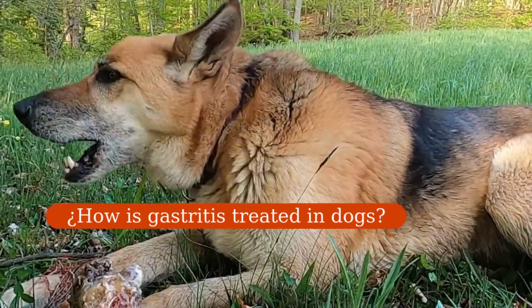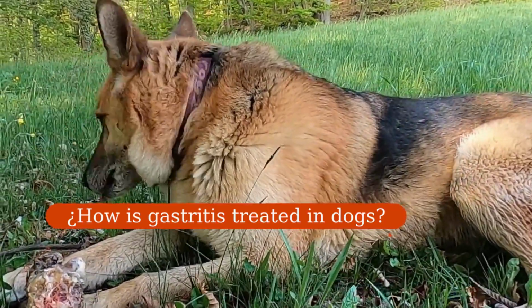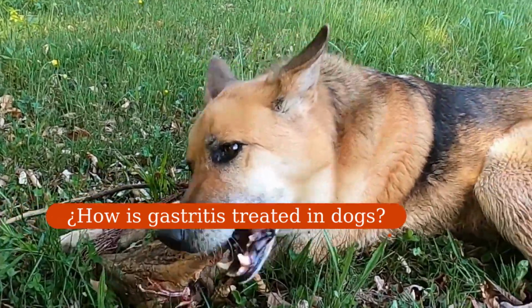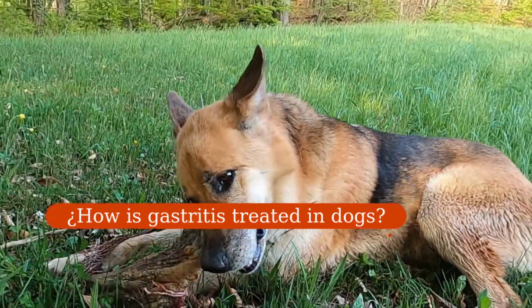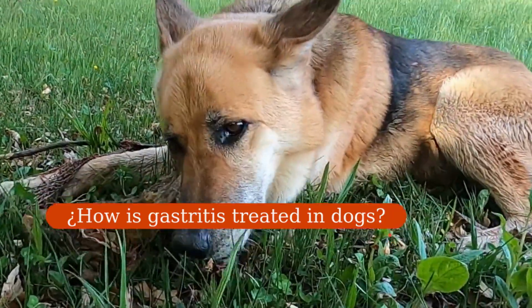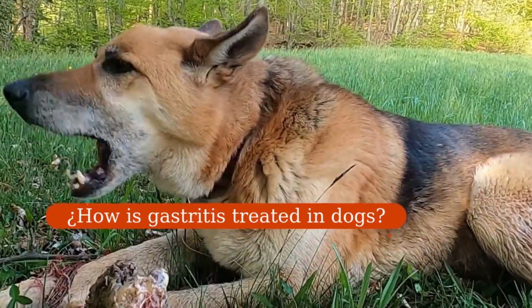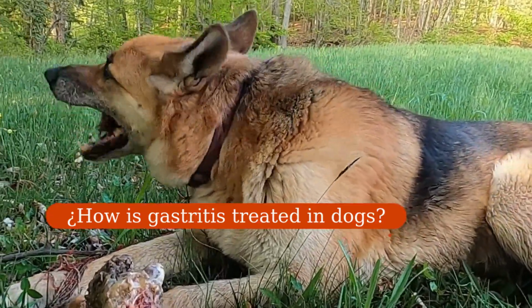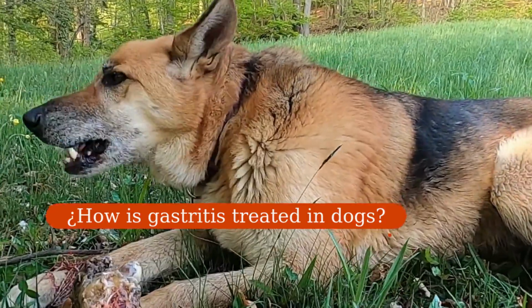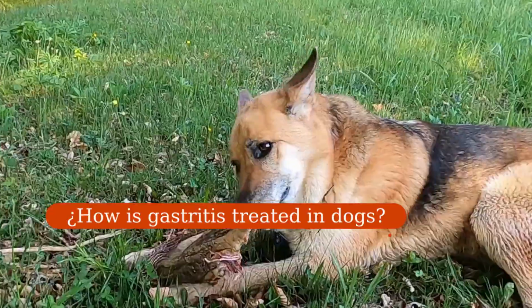Give small, frequent meals instead of 1 or 2 meals a day. Gradually mix in your usual food after a few days on the bland diet until you return to your main meal. If at any point your dog begins to have symptoms again, seek veterinary attention. Veterinary medical care will include fluid therapy to replace fluids that he lost through vomiting. It can be administered subcutaneously or, if your dog's case is more serious, it can be administered intravenously.